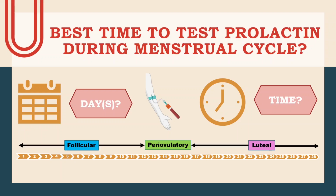Sometimes, an inactive form of prolactin called macroprolactin can be measured as increased prolactin, thereby falsely affecting the results. Laboratories should test for macroprolactinemia in all samples showing elevated prolactin levels in order to rule out the presence of macroprolactinemia.